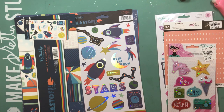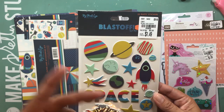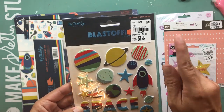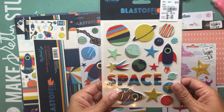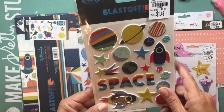The one thing I did find, this was the only one at my store, and I only went to one that day. I didn't even go to both of them. I didn't even want to make that extra 10-minute trip. But that is the puffy stickers, and I almost said, do I really need it, because I have so much I could use cut apart sheet, but I thought, you know what, let me just go ahead and do that because I know I can work with this.